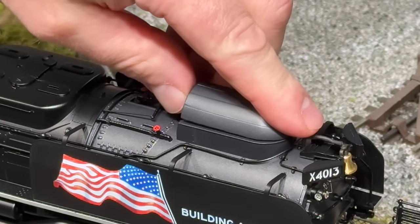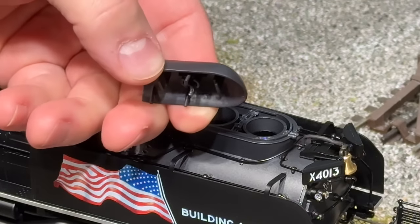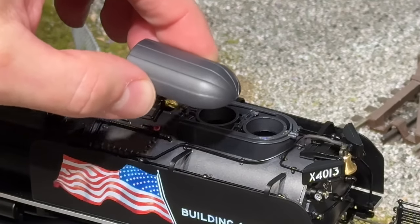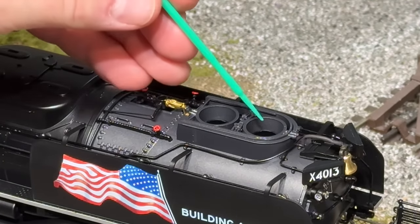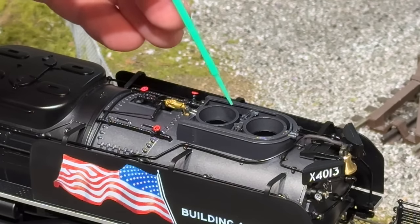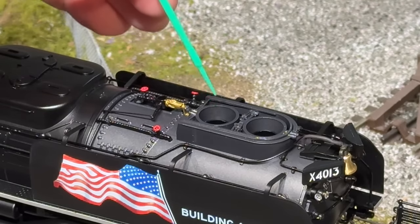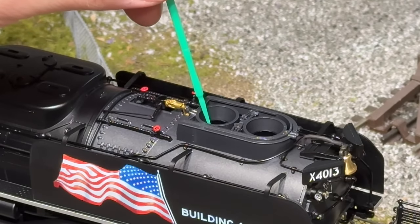So we've got this little smokestack cover on here. And by the way, the purpose of the smokestack cover on the real Big Boy was to protect the tunnel linings of tunnels from being damaged by all the smoke. So under that, we've got the twin smokestacks, and there's a fan-driven smoke unit down in there, of course, and to load smoke fluid into the smoke unit, not only for the smokestack, but also for the whistle steam effect, you just pour the smoke fluid down either of these stacks.